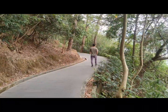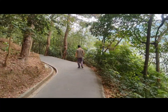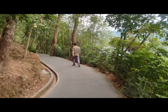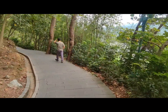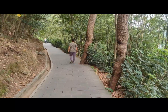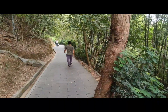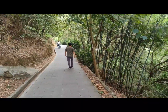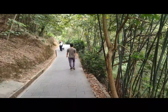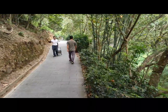Quite a few butterflies flying around. Not a good enough camera, I'm not going to be able to get hold of them, but yeah, quite a bit of birds singing, butterflies. We're looking for snakes. I want to see a snake. Probably won't see any. There's too many people walking up and down the path. I imagine snakes keep well away from the people.